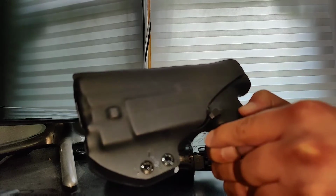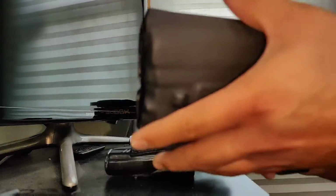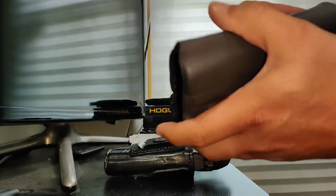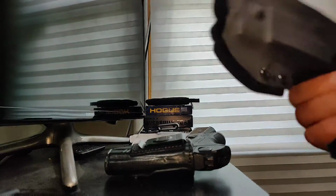I would have loved it if it came out to right here. But I think I only paid like $60 for this holster, and this one is with my Olight attached to it. So overall, it's really good, as you can tell. Clicks in, has a really nice audible click, really nice pull-out retention on there. It's not going anywhere, no matter how much you shake it.